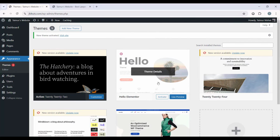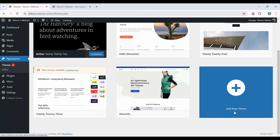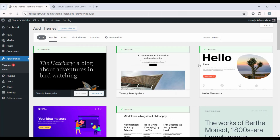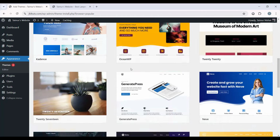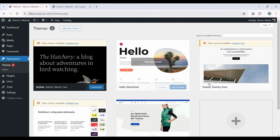And from here, you can also add new themes by clicking on this big button, Add New Theme. And here in this WordPress store, you will find thousands of themes. You can just search for any theme. You can download any theme from here that you like. So basically, using themes is an option to change your website's look and feel, right?